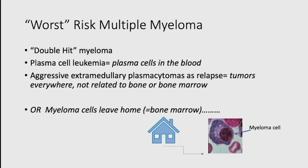So I'm going to talk about these 2 entities: plasma cell leukemia. Leuk means white, and emia means in the blood. So what we're talking about there is that the plasma cells are in the blood, and you're going to say, why are they in my blood? They're supposed to be in my bone marrow, and that's exactly the point. That's the problem. And the second one, I'm going to call aggressive extramedullary plasmacytomas.